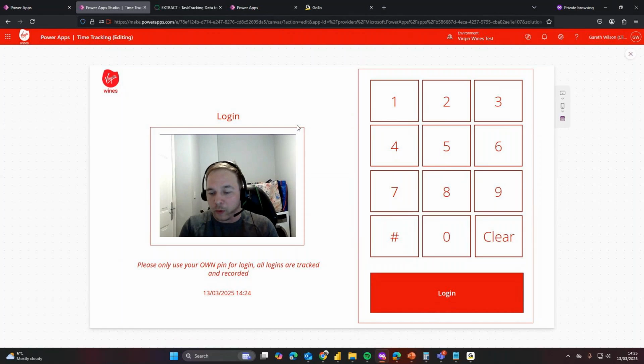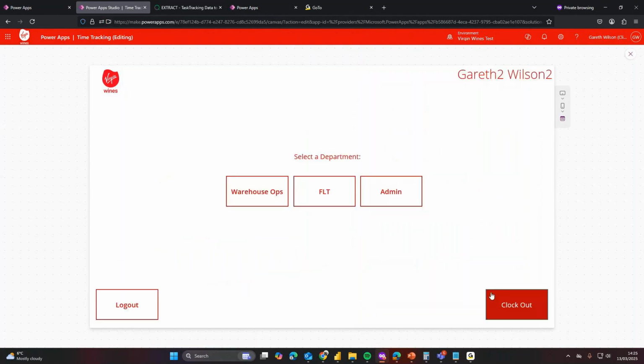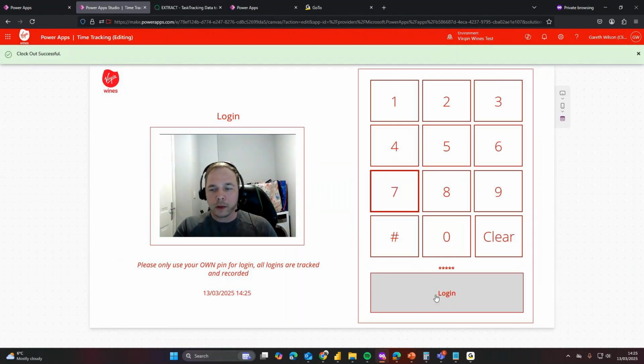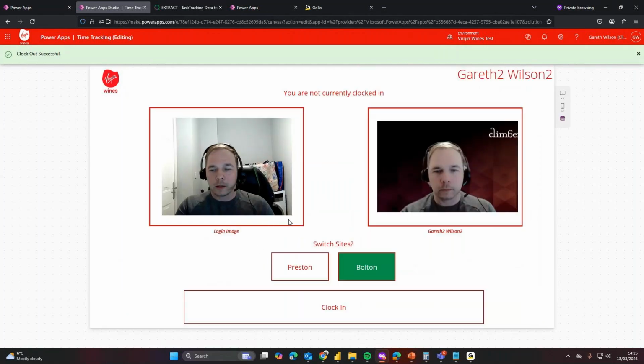We worked with the warehouse team to make this as simple as possible for people to interact with the application. This is the first screen that users will get to on the tablet, and everybody's got assigned a unique 5-digit PIN, so they can just enter the PIN on the tablet and click login. When I log in, it'll take a photo of the user as they're logging in. That's not a very flattering photo of me there, but it'll take a photo from the tablet camera of the user that's logging in, and that'll be logged into SharePoint. It'll also bring up on the tablet a photo that was taken when I was first set up as a user.